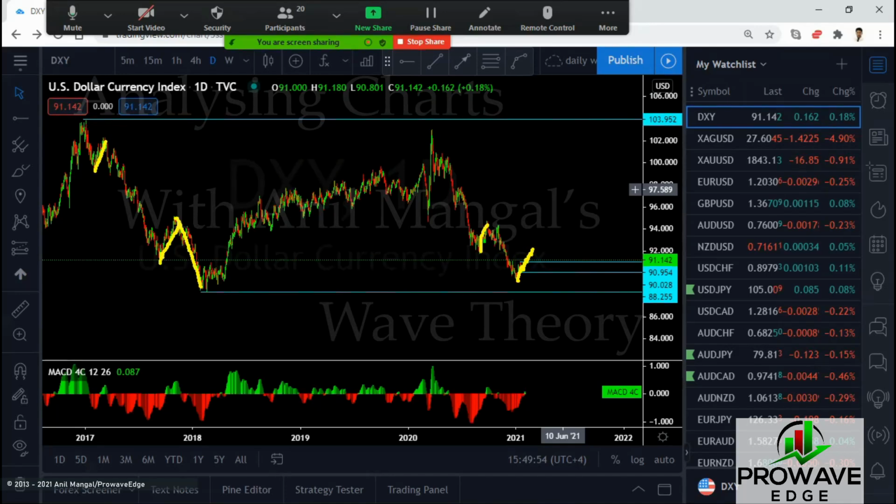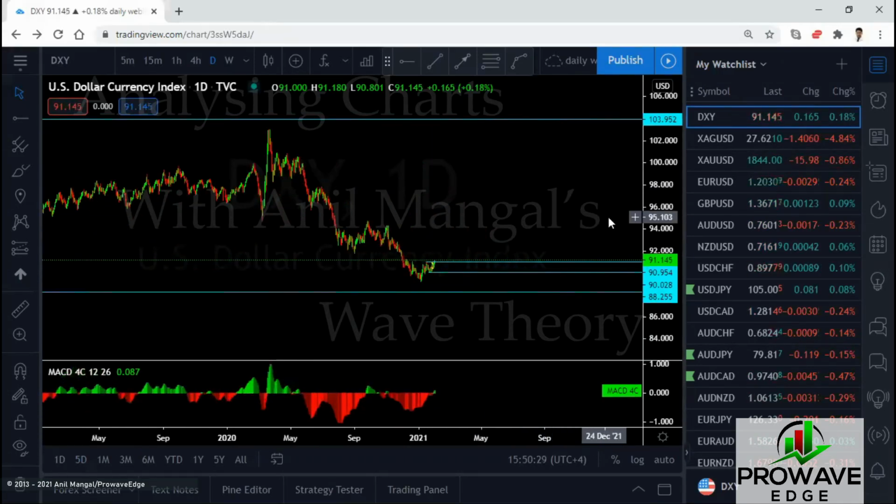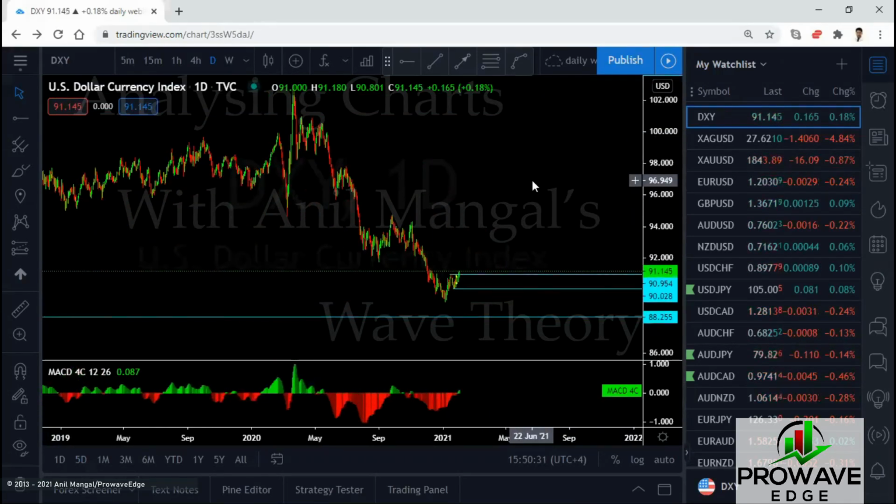So I still think it is possible for this to drop one more hair, break the low, and then go back up. When I see that this is not possible based on the patterns that I see, and it's going to go up, then I'll confirm it to you. Otherwise I'm not going to confirm something just because it's a wild guess.